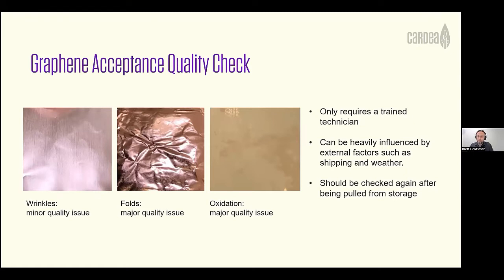So all of us in the graphene community can look at this and say, okay, this is a place we all agree we can start. There's some obvious QA and standards issues to be identified, right? So if you're growing graphene on a metal foil, most commonly copper, and then you go to use it, if there's wrinkles or, God forbid, folds or oxidation, those are quality failures. That's going to impact your product.